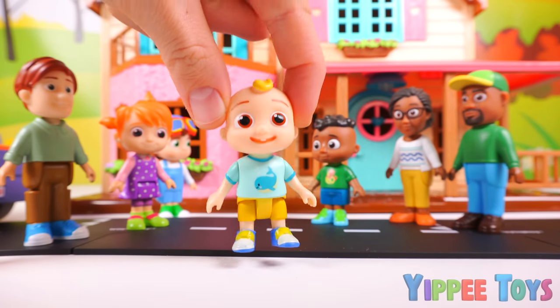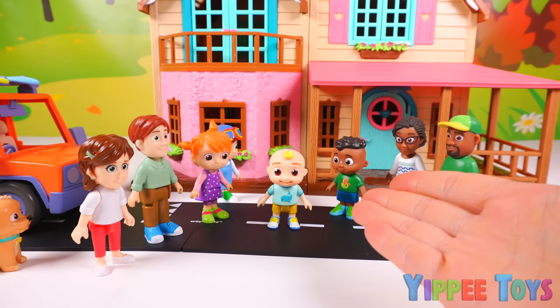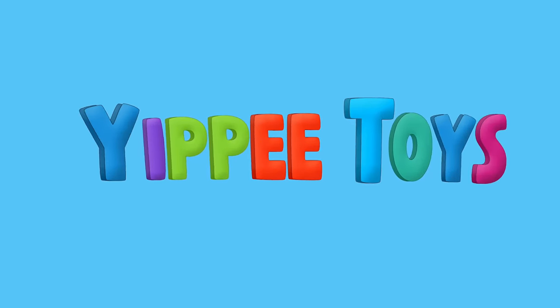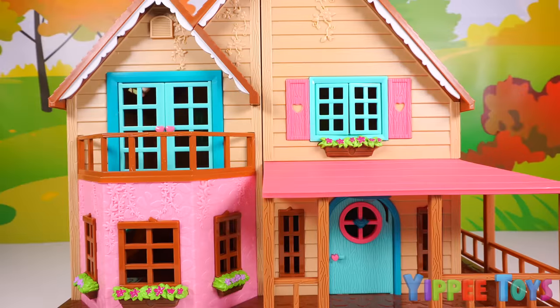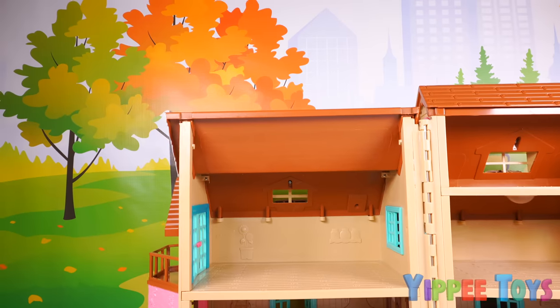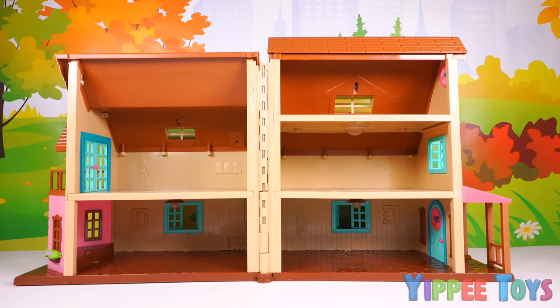Do you want to help my new friend Cody unpack and move into his new house? We would love to help. Let's get started. Yippee! Now let's take a closer look at Cody's new house. It looks like there's a lot of rooms to fill up. That means there's a lot of work to be done.